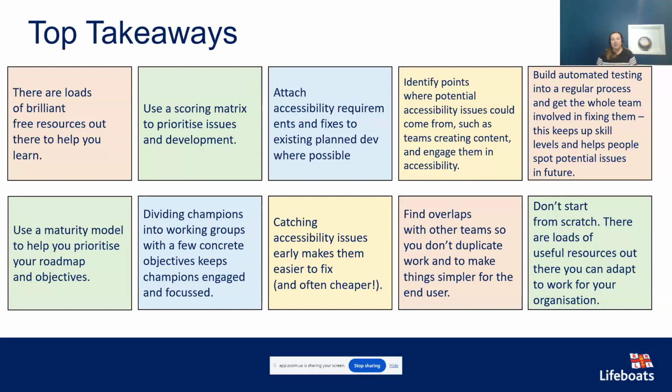Finding those overlaps with other teams so you don't duplicate work and you're trying to make things as simple as possible for the end user. And don't start from scratch. There are loads of resources available out there. There's loads of free resources out there, and you can adapt things to work for your organization.